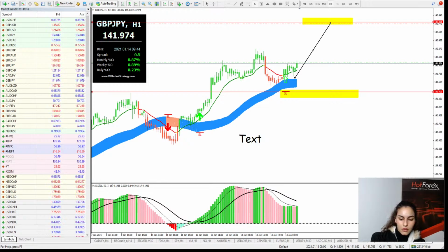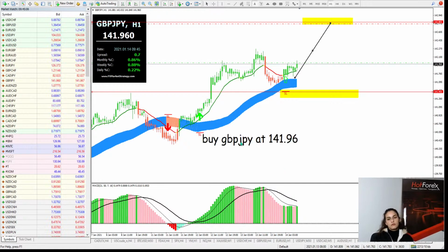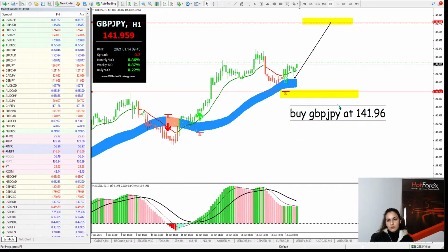Just so if someone comes later, they can see the message, buy or sell, and the entry price and stuff like this. So Fatima is typing for you guys here. Just buy pound Japanese yen. We can just put a space and say at 141.96, the current price. So if someone comes later, you can see the price and all that. So we can just put this here. So you know the signal is a buy now.